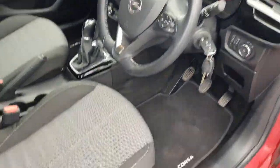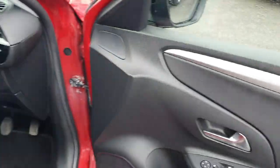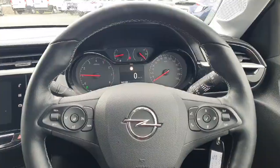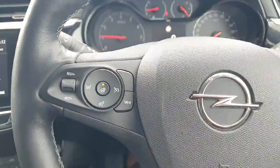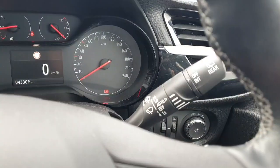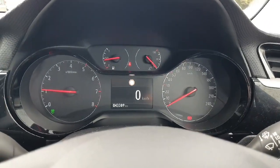Into the front, again, lovely moulded seats, there's height adjustment as standard, there's full electric windows, electric mirrors, and this chrome detailing wraps right around the front of the car. Sitting into the front, you've got cruise control, you've got a heated steering wheel, Bluetooth, automatic wipers, auto lights, you've got sign recognition as standard on the car.